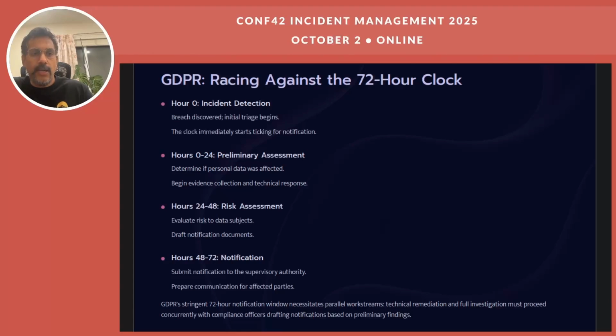later reporting. Hours 24 to 48 are about further risk assessment: evaluate the risk to impacted data subjects, and draft the notification documents. And hours 48 to 72 can be classified as the notification period. During this period, submit the notification to the supervisory authority and prepare communication to the impacted individuals.